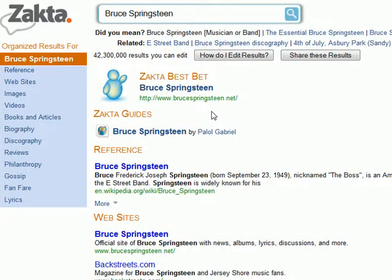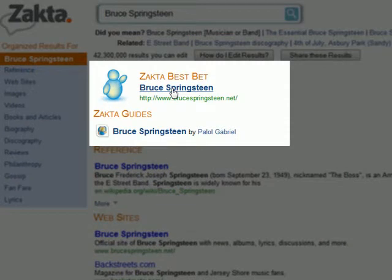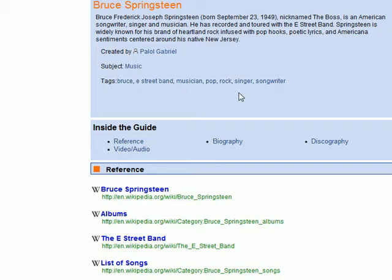But it also does something no other site does. It creates a best bet. That's the best site to find, Bruce's own site, the boss's own site. And it creates a guide. So there are lots of Zakta guides about people who are fans, fanatics, zealots, experts on that area of their expertise. And the best part is that Zakta makes it very, very easy to create this guide.